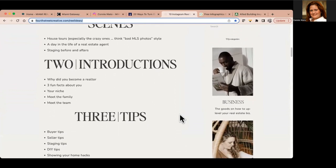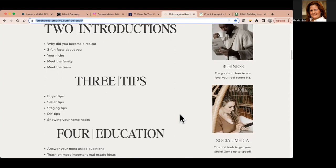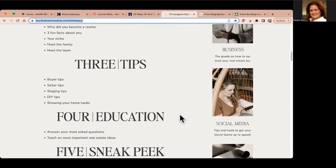You can do introductions, right? Why did you become a realtor? Three fun facts about you, like where did you work before? Where have you lived before? Why do you like the area so much? Your niche, who is it that you service and why? Meet the family. So maybe let them know who you are, who your family is, what you're made of. Meet the team. Maybe you're a part of a team and you love your team and you want to share.